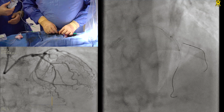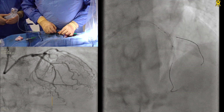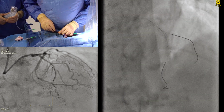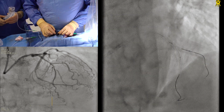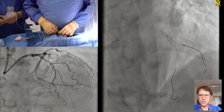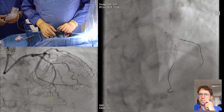Diagonal is this one, no? Okay. Okay, yeah, it's good. Like this, and I will pull a little bit this one. Okay, so we see nicely that interaction, one balloon forward and backwards. Yeah, absolutely. I think it's okay.